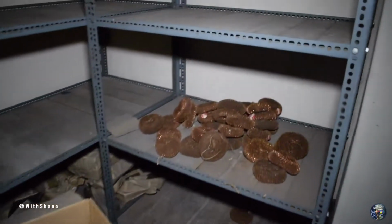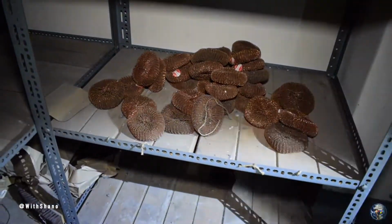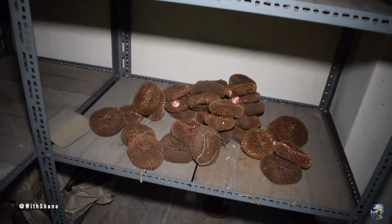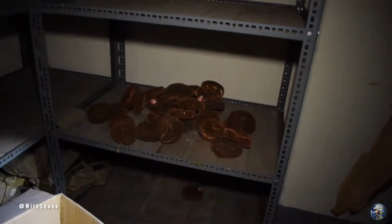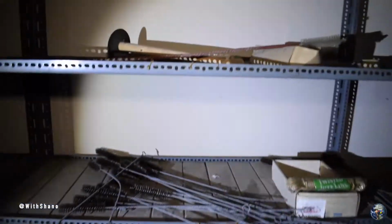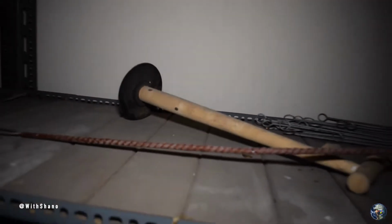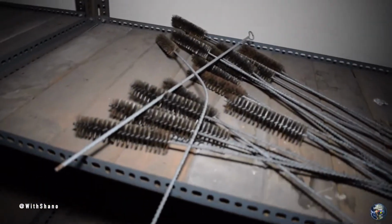Little brushes here. They're like those wire brushes, what do they call it. A scourer, like a scourer, yeah. That's the word I was looking for. You know me guys, always getting mixed up on the words. Like at the pottery factory, Falcon Pottery, I said cement instead of cutting. Unbelievable. Some brush ends here.